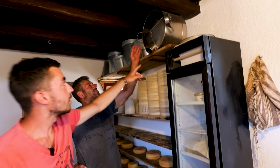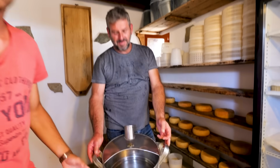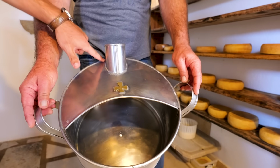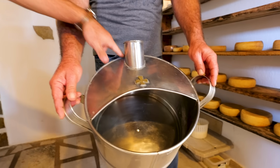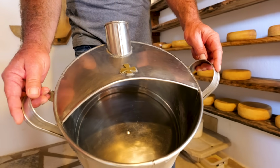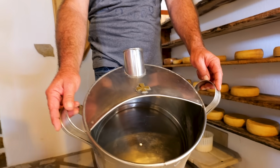Up here, we've got the basket for the milking. So that's the Armeos. This part was used to protect the milk from anything, like from the goats or the sheep's puppies or anything. They had the milk in there, so if anything could go in the milk, they had a bush to put in here so they could filter the milk.